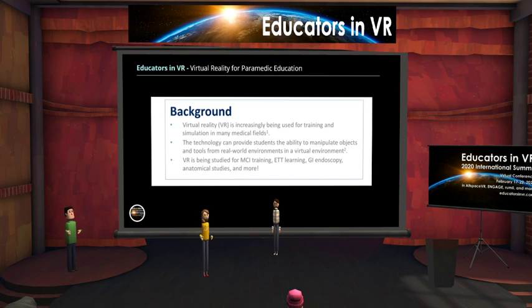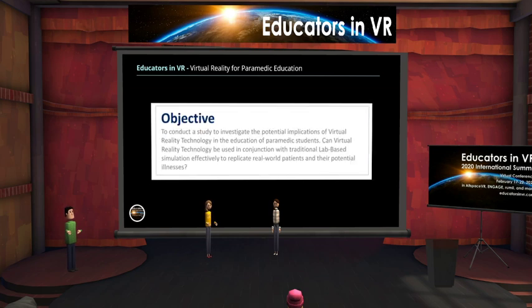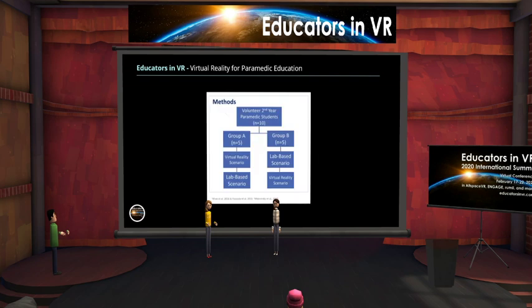Okay, so the method to our studies. We randomly selected 10 second-year Georgian College paramedic students to volunteer and participate in our study. The 10 participants were separated into 2 groups of 5. Each participant will complete 2 conceptually comparable scenarios, once in virtual reality and the other in the traditional lab-based simulation, as Lydia was saying before, using either an actor or a mannequin and using bags that are simulated to what we would use in the actual paramedic field.